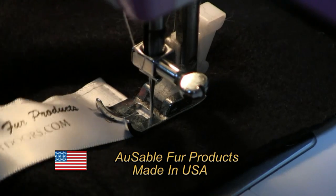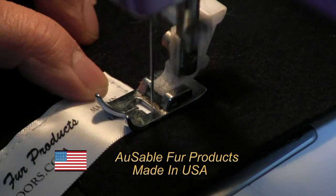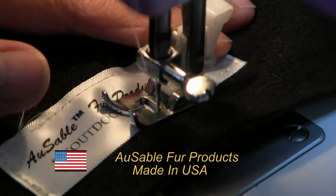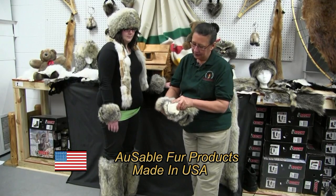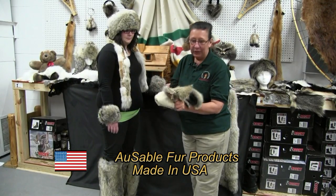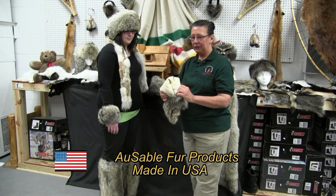These are made with a serger sewing machine right here at AuSable Fur Products. We serge all of our seams and we line our mittens. Our mittens are lined with fleece.